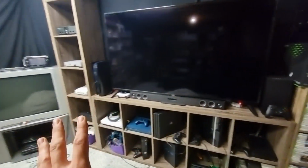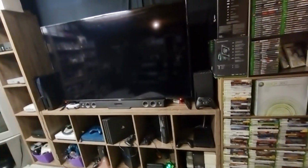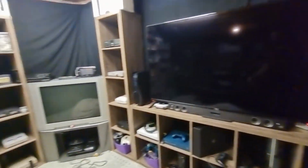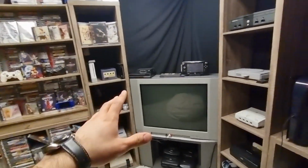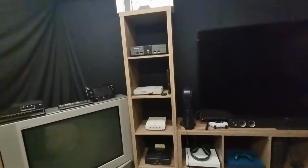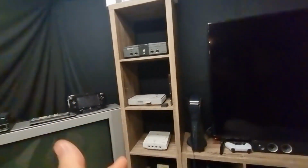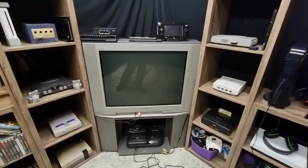There's where all the consoles are for the modern setup. So anything HDMI and newer goes on this TV. Again, all my retro stuff is hooked up through component and a composite switch. So anything pre-HDMI, like original Xbox, PS2, all that stuff, is played through the CRT, which is great.